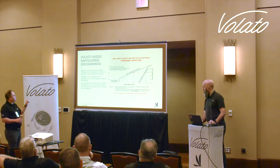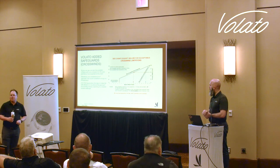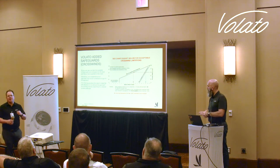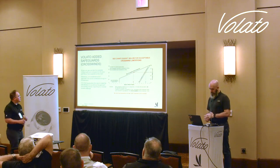This chart allows the crew to make the safe decision and not attempt the approach and landing, and head to the nearest suitable alternate, thereby removing the risk and putting them into a phone booth where they feel that landing is the safest outcome possible. Next slide, please.